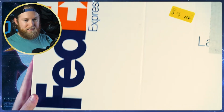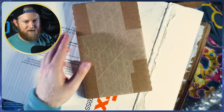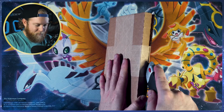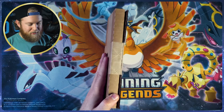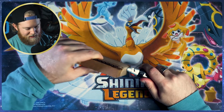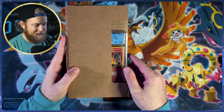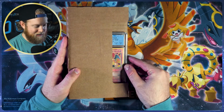This enormous box has one card inside of it. It's such a huge box. It's got one card. There it is. Really like the packaging, how well protected everything is. Lots of cardboard, lots of protection, lots of padding, just everything so well done. But let's go ahead and take a look at this Charizard.